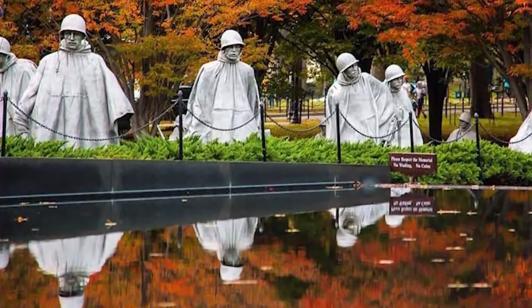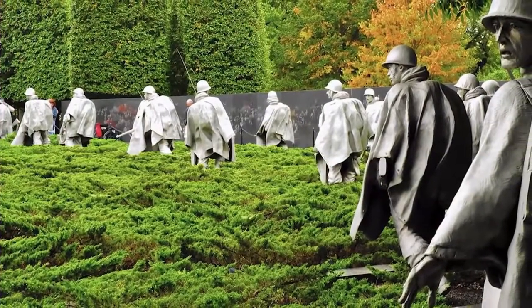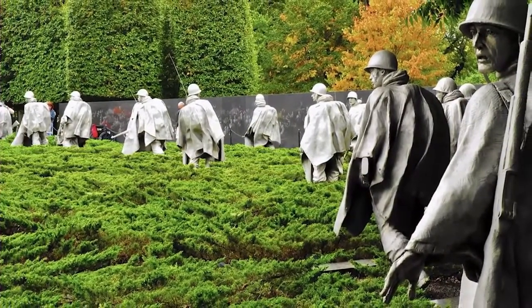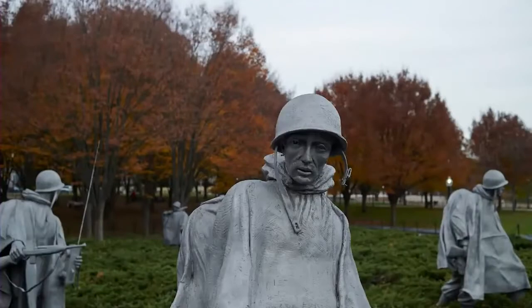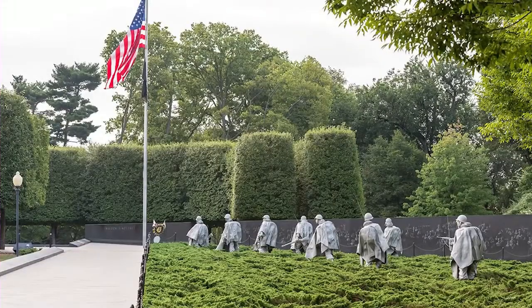I'm John Tillelly, General, United States Army retired, Chairman of the Korean War Veterans Memorial Foundation. Welcome to the Korean War Memorial here on the Mall in Washington, D.C. Dedicated in 1995, this memorial gives the over 4 million visitors each year a glimpse of our nation's honor to those who paid the price for freedom and democracy in the Republic of Korea.